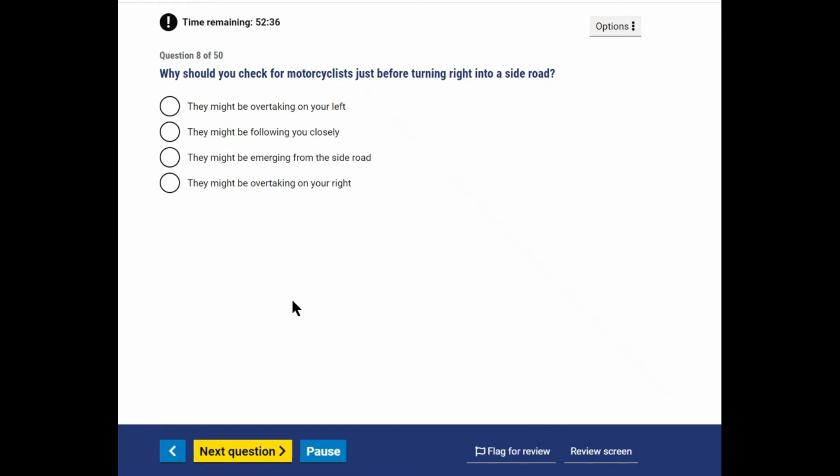Why should you check for motorcyclists just before turning right into a side road? I think this is going to be the same as why you do it in a car. There might be motorcyclists overtaking on your right just as you're turning. That seems the most sensible one to me.